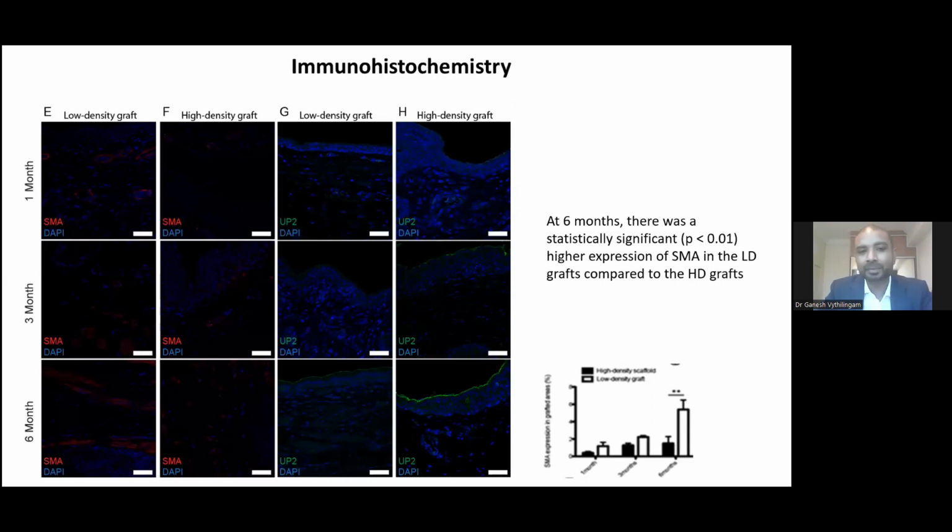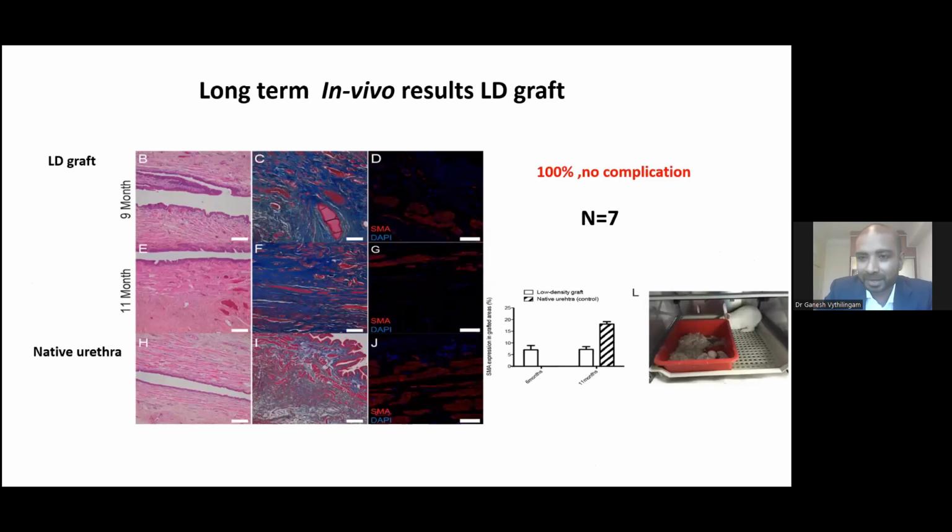And one of the things that we sort of figured out was the fact that with the low density graft, we were getting more smooth muscle cells coming in much earlier compared to the high density, which was actually attracting more of the urothelial cells. So again, we got this information, we put it in the implantation. We found out that the low density graft also had no complications and was having a better regenerative potential.